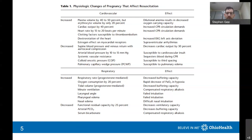They also have some changes to the airway that make them a little bit harder to intubate. And then there is a functional increase in the respiratory rate, and that's also hormone mediated in pregnancy. So women have faster, shallower breathing in pregnancy, which also has some implications for CPR that we'll talk about. And they should have some functional changes to their acid-base status.